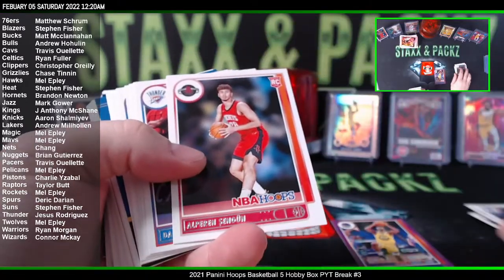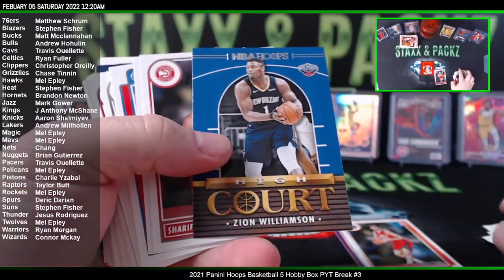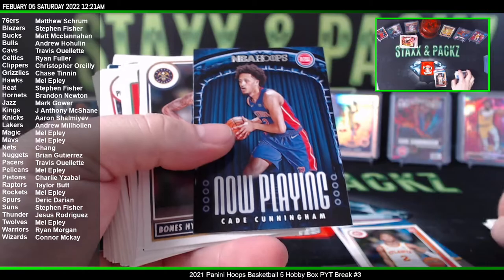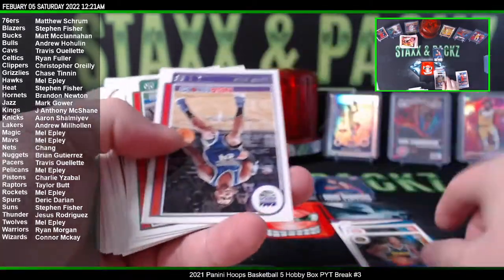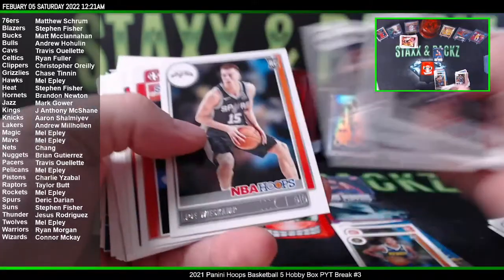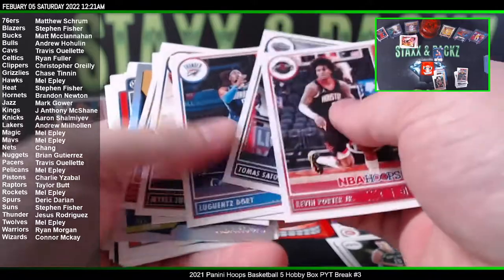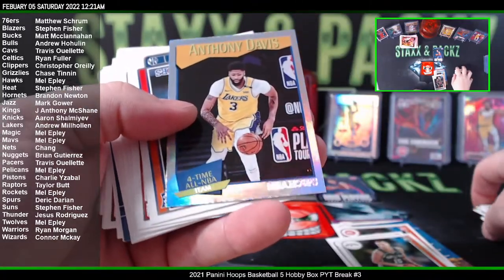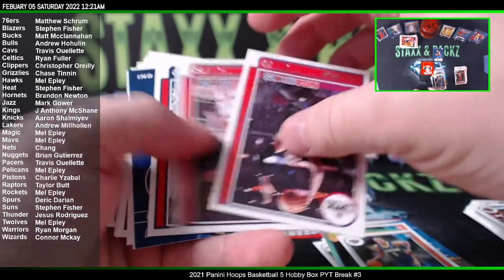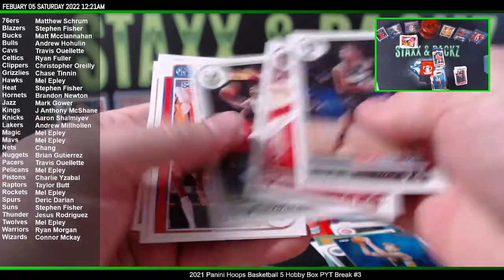Wiggins purple border. Zion high court. Pellies. Cade Cunningham now playing for the Pistons. Spurs. Oh, Wieskamp rookie. Got an Anthony Davis foil, four-time All NBA team for the Lakers. Herbert Jones rookie. Domantas Sabonis City Edition. There's a Jalen Green Rockets rookie.